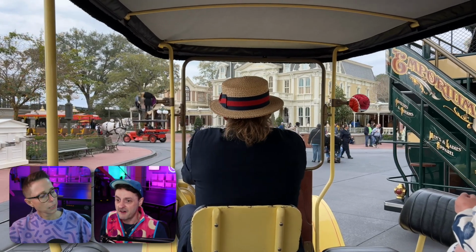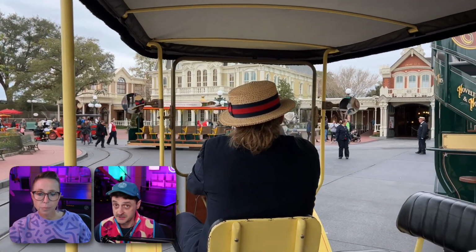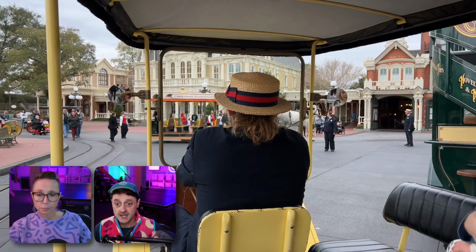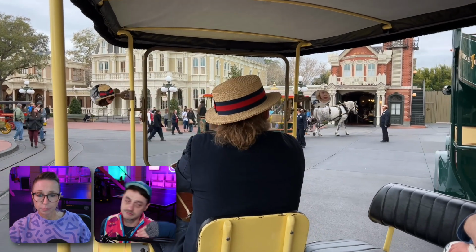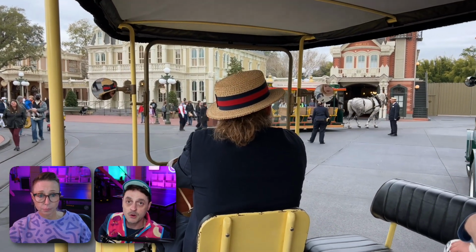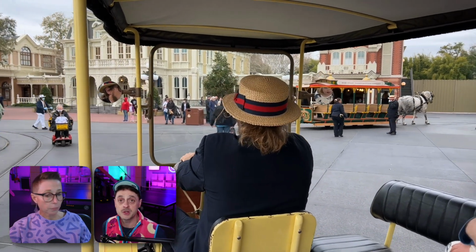Okay, fine. I'll throw some history at you. Main Street vehicles. The park opened in 1971, and the Main Street vehicles were there. So speaking of the horse-drawn trolley, you can see it right there. This is a Disneyland original attraction as well. So it was very much a Walt Disney, I want this thing at these parks, and so let's make sure that they have it.